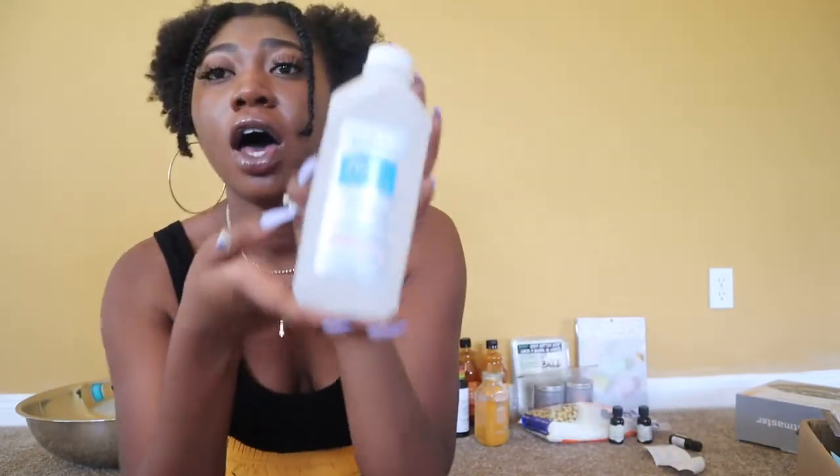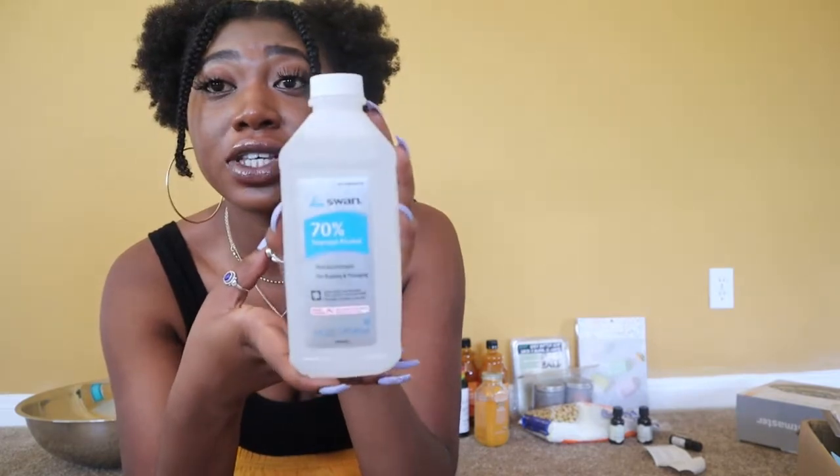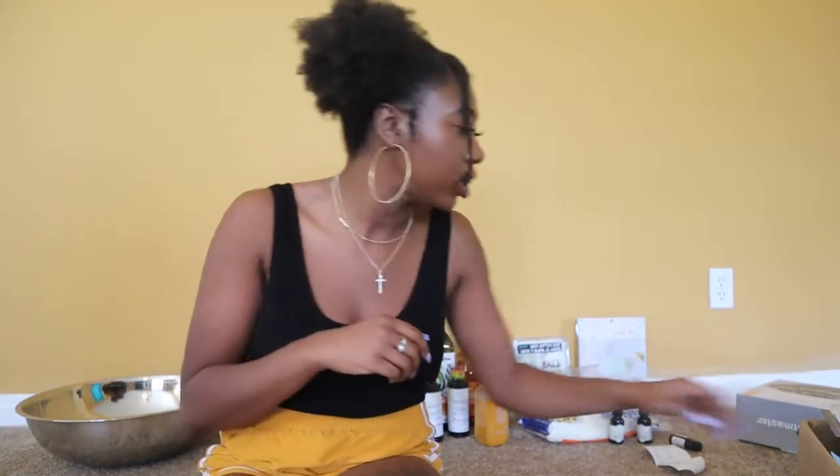A little bit of rubbing alcohol, if you put this into a spray bottle and spritz it in your molds before you make your soaps or your lotion bars and stuff, it helps them to pop out easier.